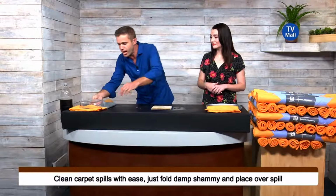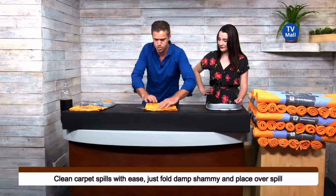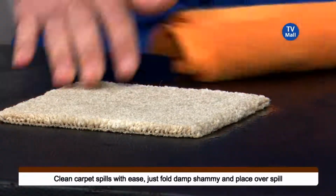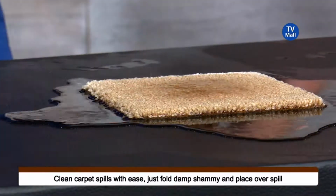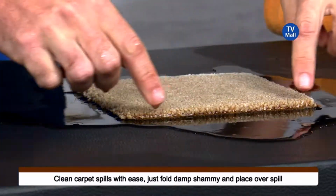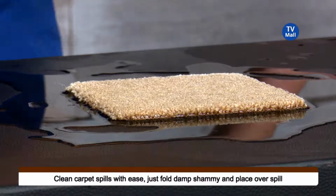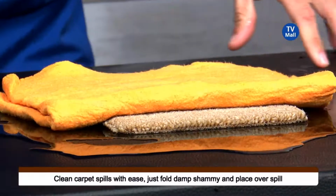Definitely. So remember, guys, when you use our chamois, by the way, you always do need to make sure they're nice and damp first, all right? So you run this under a tap and then you wring it out so that it's just damp. All right, so I want you to watch very closely around the edges of the carpet over here. When I drop the chamois on top, watch what happens. Are you ready? 3, 2, 1, watch this.